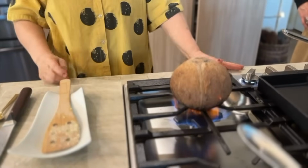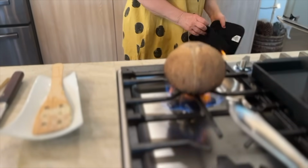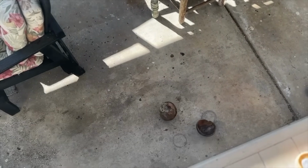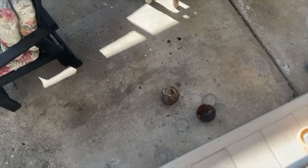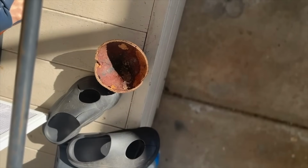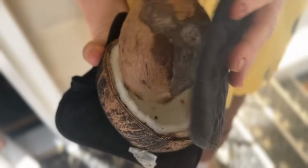This is how you crack a coconut. I did not know. You set it on fire. Can it explode? That's going to be a video. Here we go. Whoa, look at that. I didn't know that would do that. It came out already. That's crazy. Wow. There. Do you see how that happened? Oh, it's the coconut. Can I smell that?